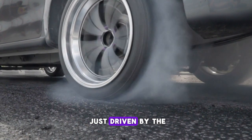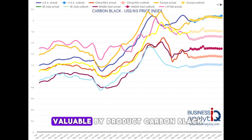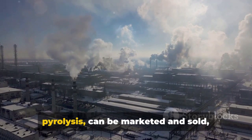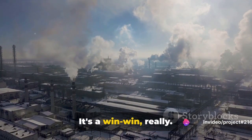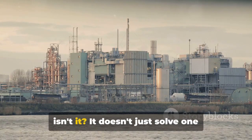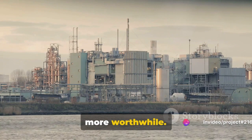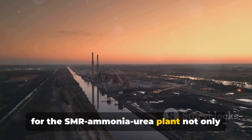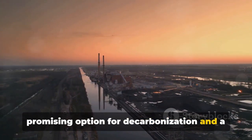The profits were not just driven by the reduced CO2 emissions and lower energy consumption, but also by the valuable byproduct, carbon black. This carbon black produced from methane pyrolysis can be marketed and sold, adding a new revenue stream to the process. It's a win-win, really. Less environmental impact, more profitability. And that's the beauty of innovation, isn't it? It doesn't just solve one problem, but often brings along additional benefits, making the investment all the more worthwhile. So, the methane pyrolysis integration for the SMR-Ammonia-Urea plant not only reduces emissions, but also presents a promising option for decarbonization and a more sustainable future.